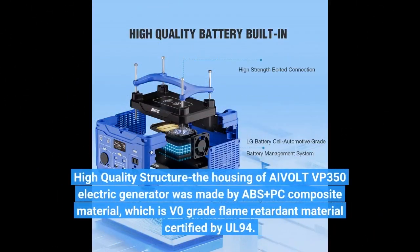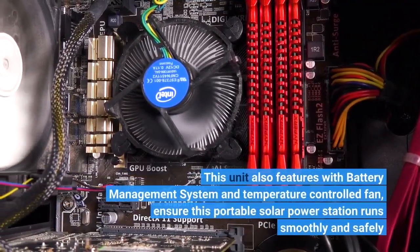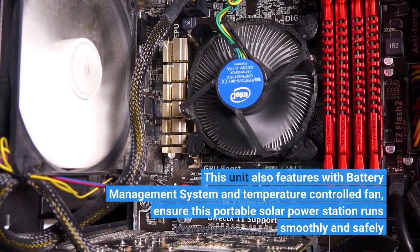High-quality structure. The housing of the AIVOLT VP350 electric generator is made of ABS plus PC composite material, which is V0 grade flame retardant material certified by UL94. This unit also features a battery management system and temperature controlled fan, to ensure this portable solar power station runs smoothly and safely.